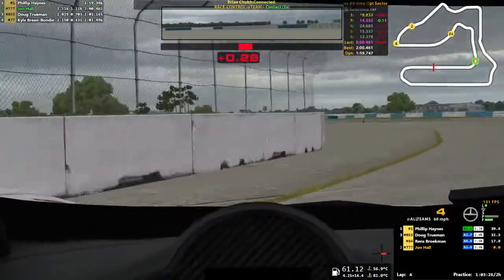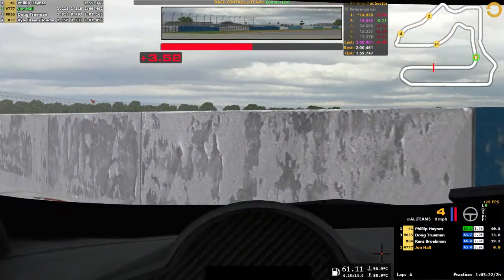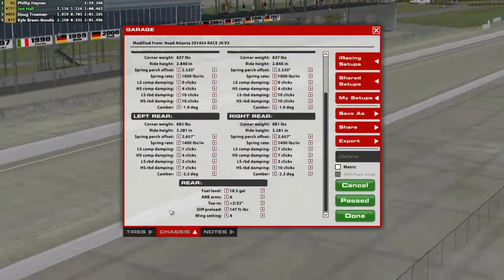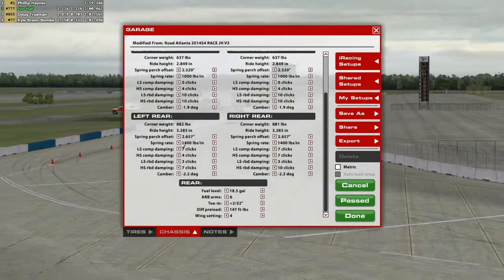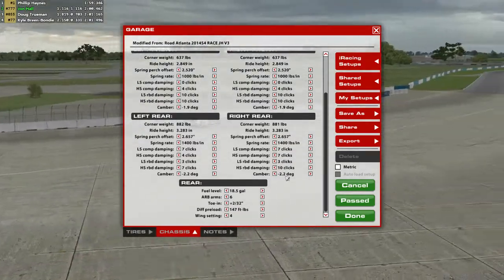I'm actually gonna look at changing the gears real quick before we get too much farther ahead, because I'm barely getting into 6th gear there. Oh, can't change gears in this car. It's interesting, like different GT3 cars have different things you can do. This one you cannot.